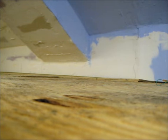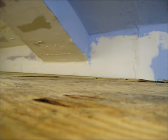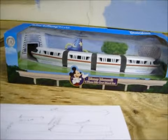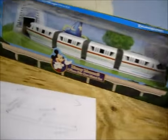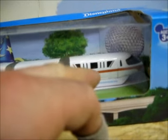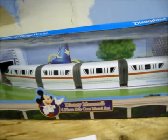Let me get my thing that I got when me and my wife went on vacation a while back. And this is what I'm thinking about putting in that corner over there, which is this. The monorail from Walt Disney World. Doing the same circle. And I also got some kind of plastic pieces that will go underneath the monorail, and I can curve it.